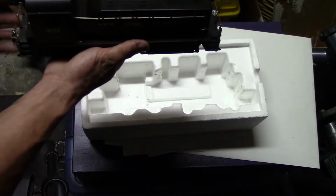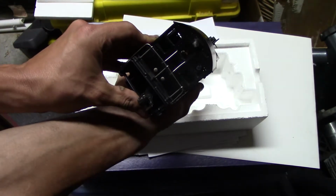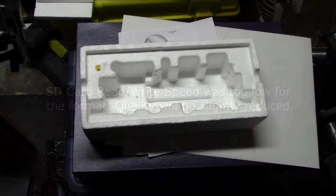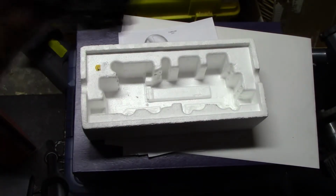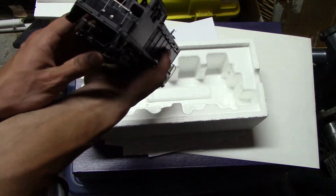It's also a very hefty locomotive. It has the classic wire handrails. Well, that was unfortunate. The read-write speed on the SD card isn't as fast, so you'll see the frame rate drop a bit and the quality drop a bit.